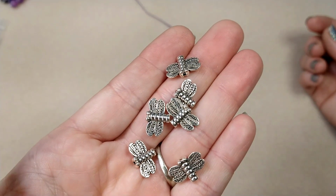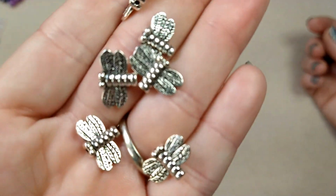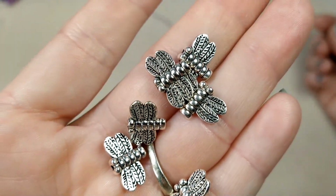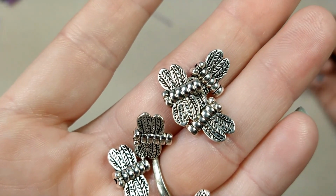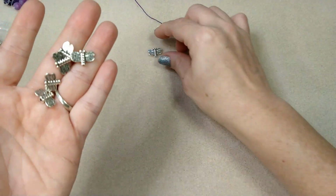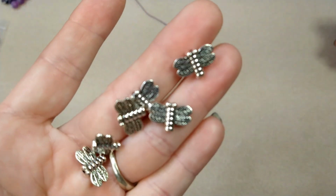Now we've got dragonfly spacer beads. Good Lord, Wendy, get with it. I'm tired today, y'all. So these are dragonfly spacer beads. They are 10 pieces of 10 by 15 millimeter. They are really pretty. They're cute. So little tiny dragonfly spacers.